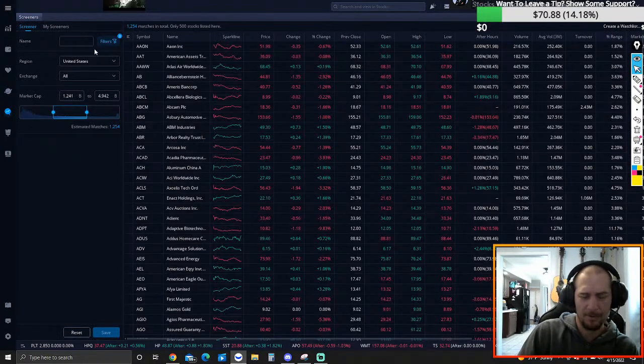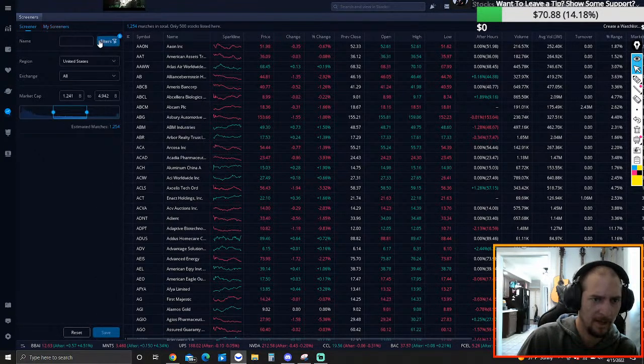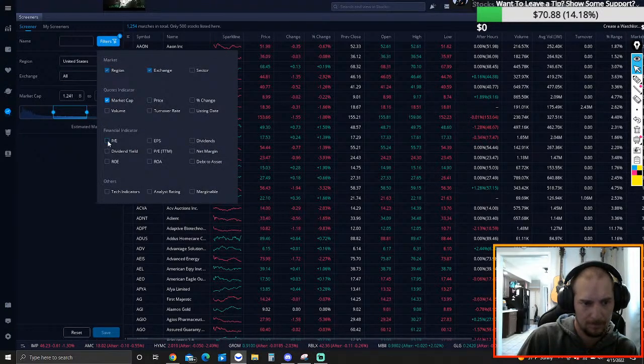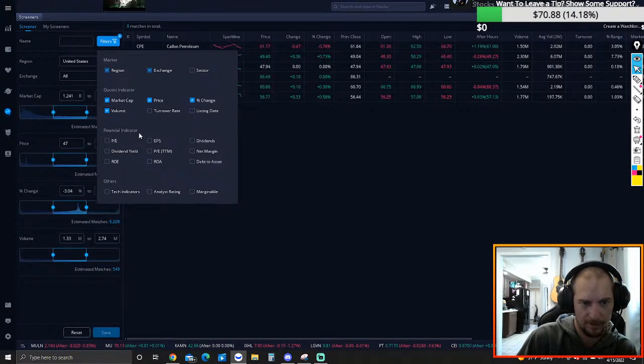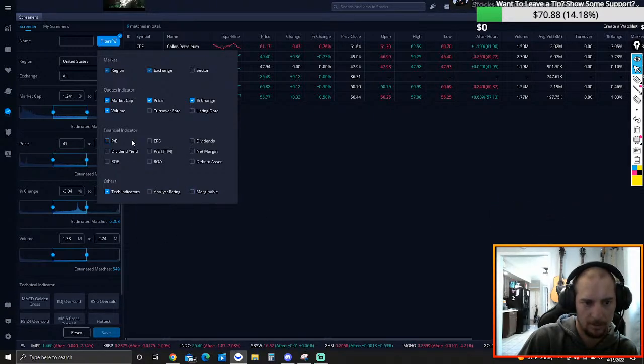Screeners. The Webull screener is very limited in its effectiveness, but you can use it to create some basic filters. If you're a technical trader, you've got all kinds of options here. Volume's important. Price is important. Let's do percent change. Technical indicators. None of that other stuff matters unless you're using it right.